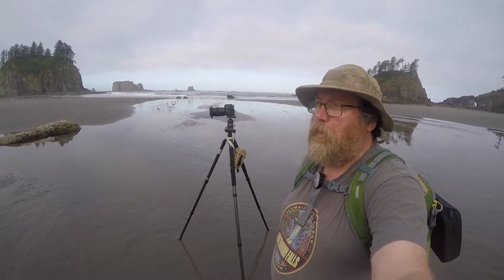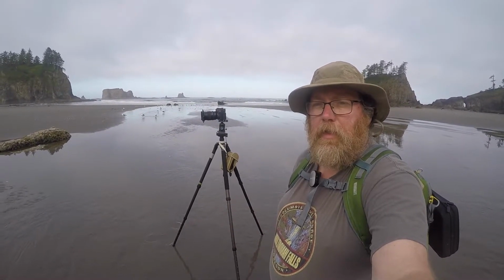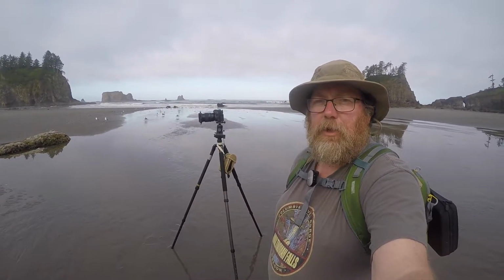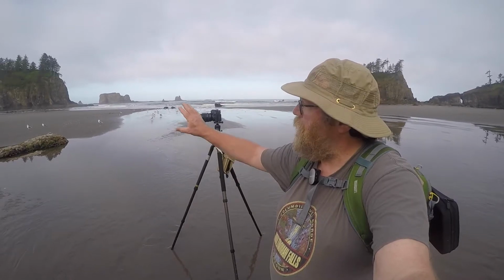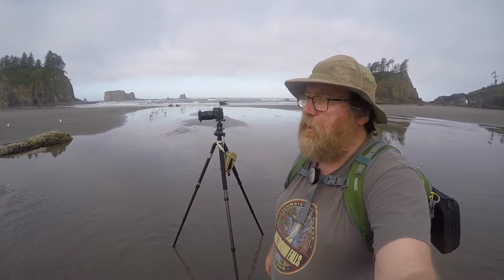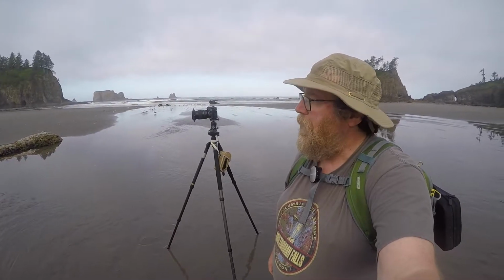So once again, spoiled for choice in a location like this. It's a matter of trying to find something to isolate it from the background rather than just the clutter of everything else around. There are thousands of shots that you could take. I've started off shooting the background with these huge stacks and trying to get these gulls into the foreground for a bit of interest. Of course, they keep moving around every time another photographer walks past, and there's plenty of those out on the beach this morning.